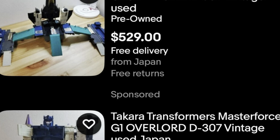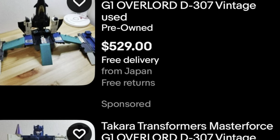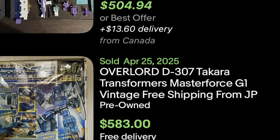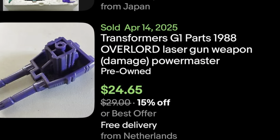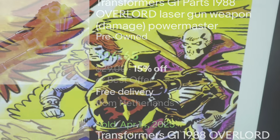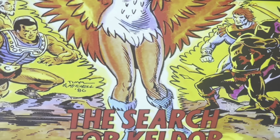I did purchase this. I got it from an overseas seller when I was collecting pretty heavily. It's an amazing toy. It's one of the greatest Transformers I've ever owned. It stands up with the G1s that were released here in America. Is it worth the price? I think it is 100%. One of the best toys.